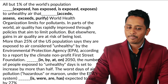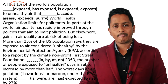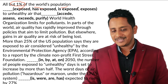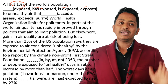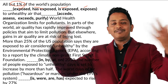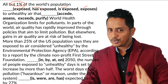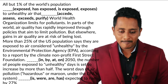Hope you're getting it. All but 1% of the world's population, 1% is only 1. Correct? 1% of the world's population exposed. Again, passive voice. Has exposed, is exposed, exposes. This is a passive voice. 1% of the people, he is exposed to the rays. He exposed me means he himself did some action. No, rays are on to him. He is exposed to them. We will see active voice and passive voice, but this is purely grammar. Is exposed to unhealthy air.